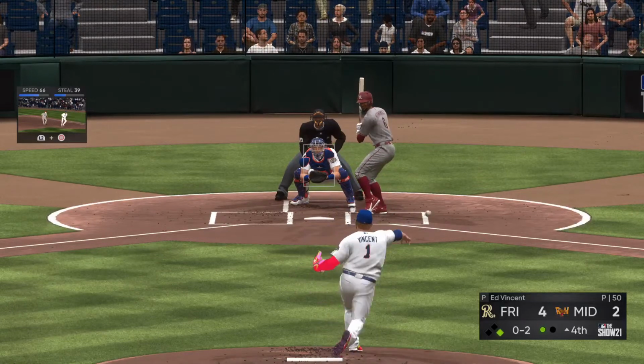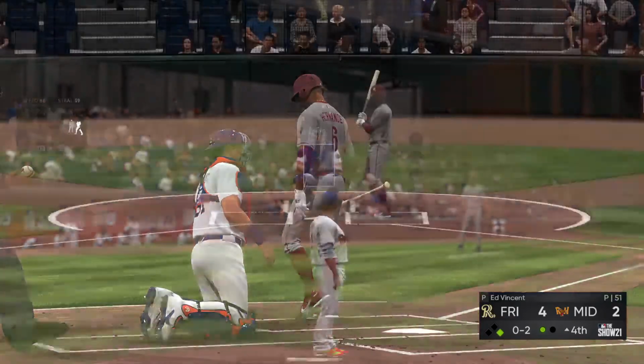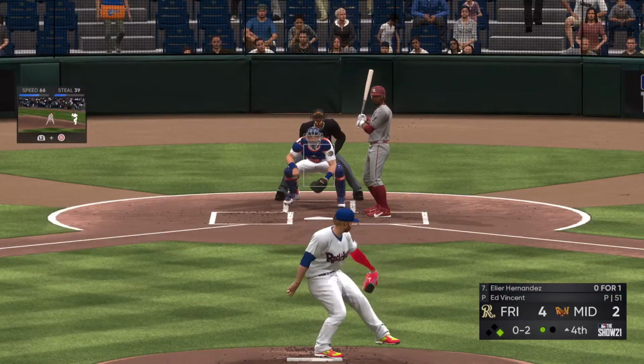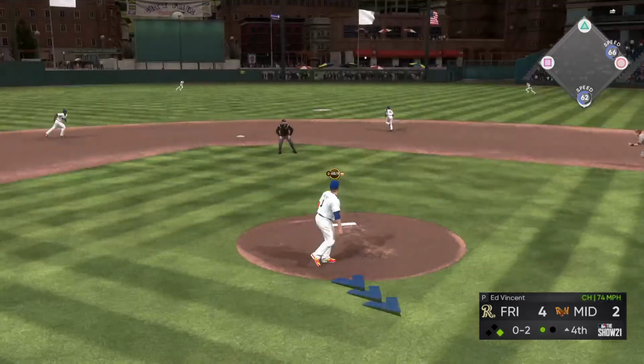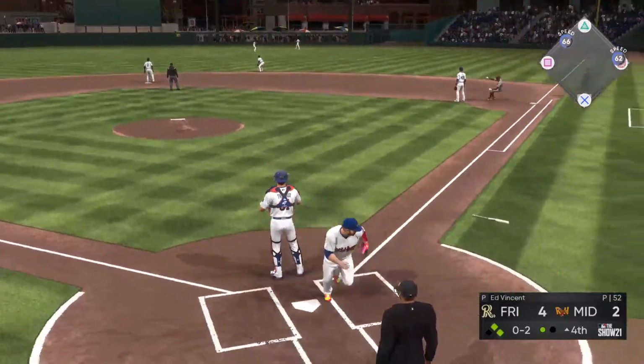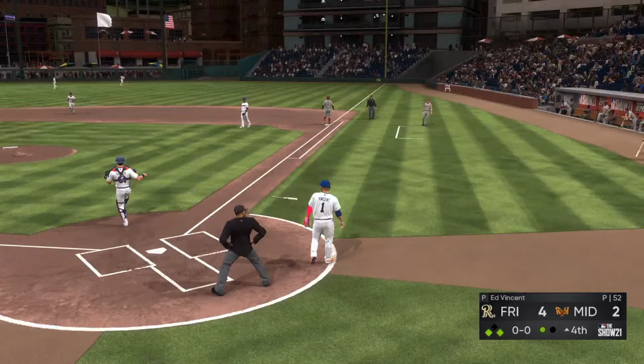Has a look, now the pitch. Hey, usually the second time through the order, you start seeing an incorporation of some more off-speed stuff. But this guy's locating and feeling really good about his fastball. 2 back-to-back. And that's in there, base hit. And they'll have runners at the corners following the one-out single.